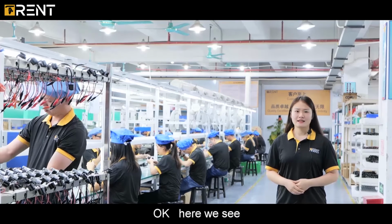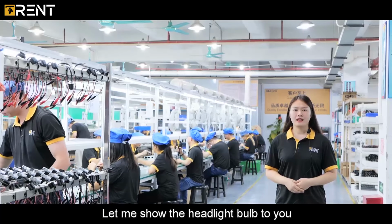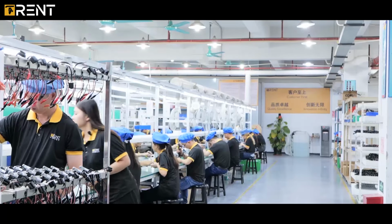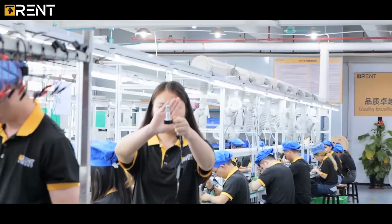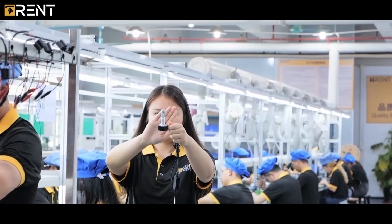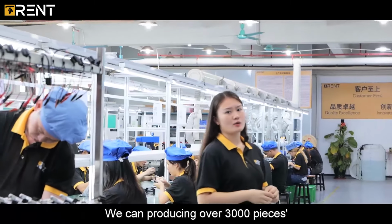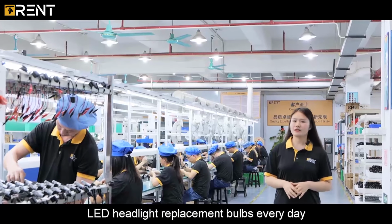Okay, here we see, this is a pre-workshop for LED headlight replacement bulbs. Let me show the headlight bulb to you. We can produce over 3,000 pieces of LED headlight replacement bulbs every day.